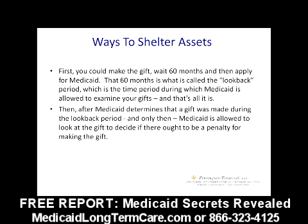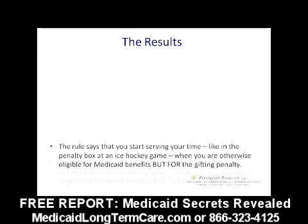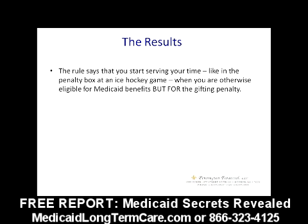After Medicaid determines that a gift was made during the look-back period, and only then, Medicaid is allowed to look at the gift to decide if there ought to be a penalty for making that gift. The amount of the penalty for gifts that are penalized, meaning the number of months Medicaid won't pay, is computed by a very complicated formula. So what are the results? The rule says that you start serving your time like in the penalty box at an ice hockey game, when you are otherwise eligible for Medicaid benefits but for the gifting penalty.